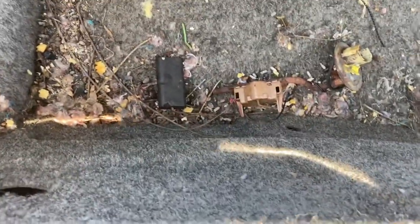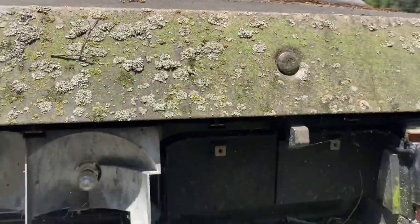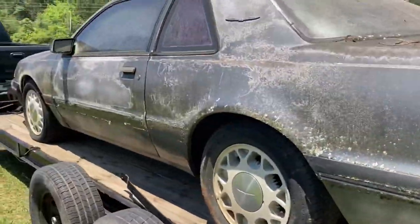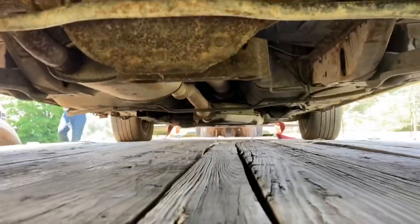Oh, smell that? Well, we got a fuel pump sending unit, so there's an issue. I think that's all the computer for the ABS and program ride control. These were the first cars in America to have program ride control, the '87 and '88 Turbo Coupe Thunderbird. The more you know. So this thing still has a catalytic converter under it.